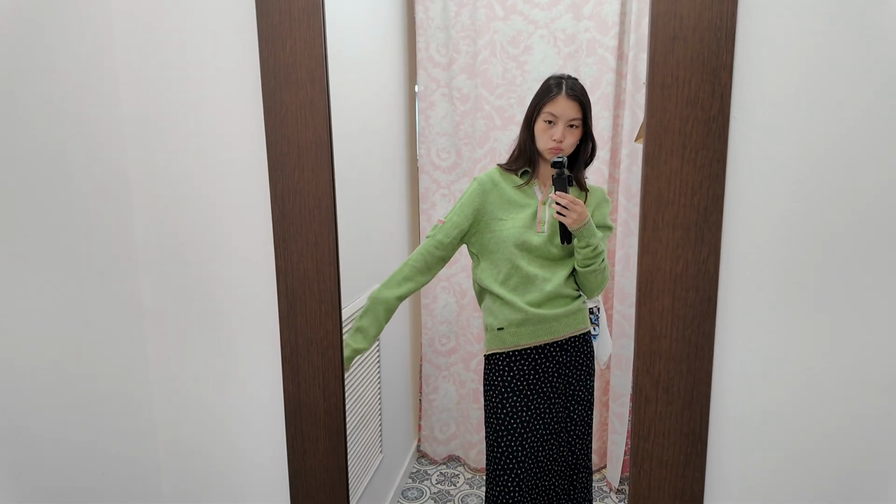I tried on this sweater that I thought was really promising because I loved this green color, but the sleeves were way too long, even though I really loved the color contrast between the green and the pink.